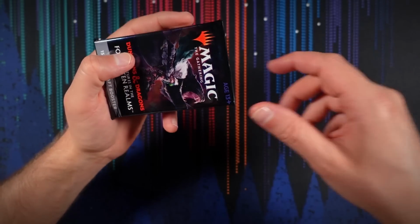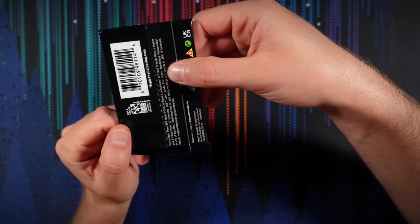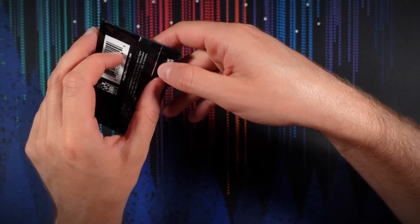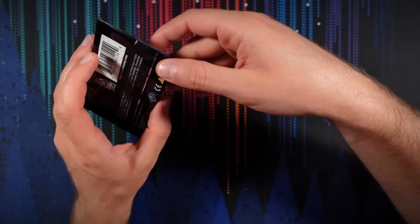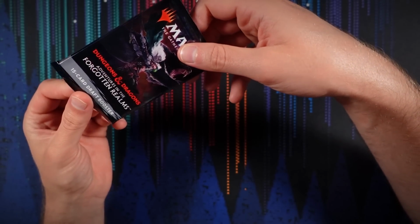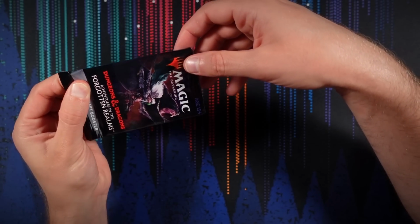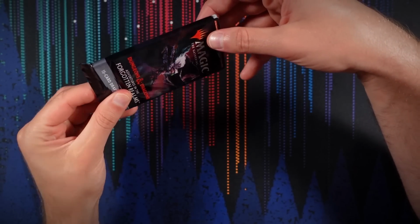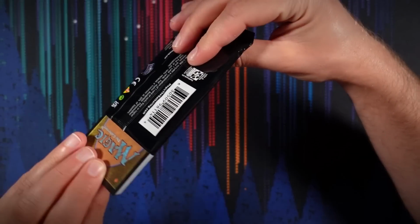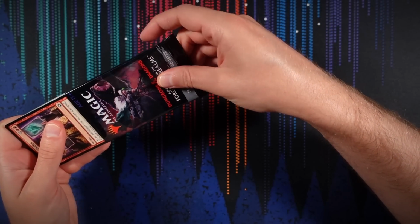I had someone mention in a previous card pack opening video that I can just open them like a normal person and use the seam to do it. The reason I snip them with the scissors is because it's quieter. These crinkly packs make an awful racket when you try to tear them open the normal way. So, if anyone was ever wondering why I do it that way, that is why.